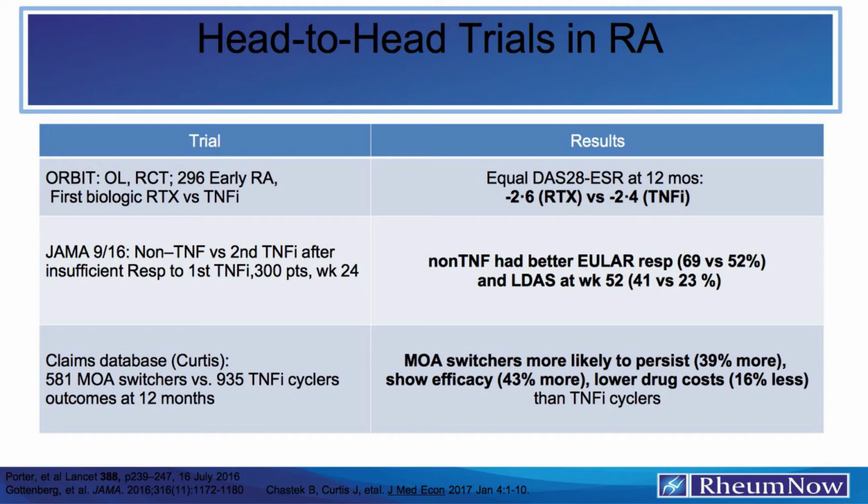And then Curtis looked at what happens in a much larger group. He looked at thousands and thousands of patients and then coned down and matched them, and he compared MOA switchers to TNF cyclers. TNF cyclers are people who keep using TNF, and those who switch to an MOA after the first TNF. And he showed that the MOA switchers were more likely to persist on that therapy as a measure of efficacy. He has a way using claims data to get a surrogate measure of efficacy, which is multidimensional, but they obviously don't have joint counts and patient globals and stuff like that. It has to do with whether you start other therapies, use steroids, stay on therapy, et cetera.